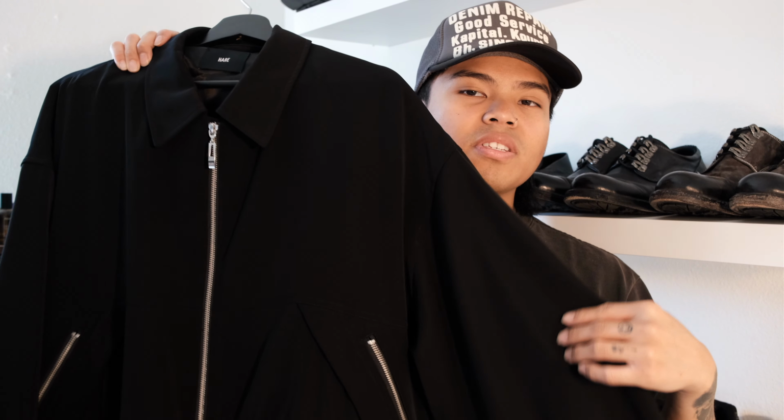And they're both just like, I believe, $44. So I think that's a pretty good value for these pieces right here, the boxy crop long sleeve tees. I put the exposure up a little bit just so you guys can see the piece a little better, because the majority of them are going to be black.